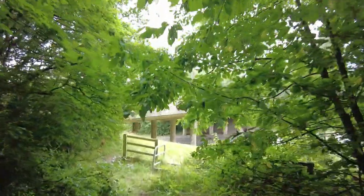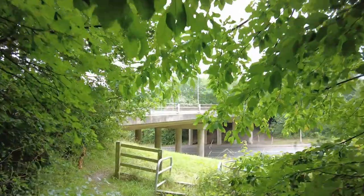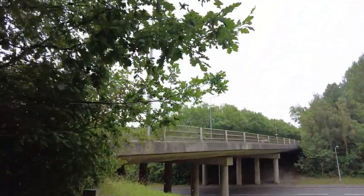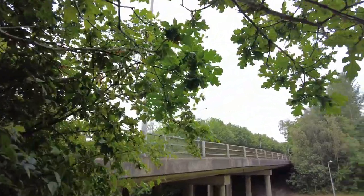So now we're just coming down to the Bridge North Road, and this is what's called the Queen Elizabeth Bridge. And this is why, when they opened this section up, they called it the Queen's Way.